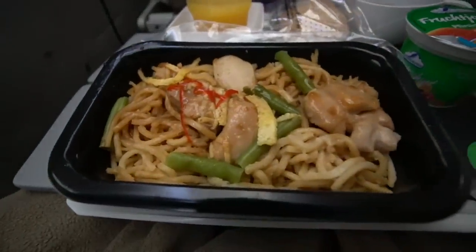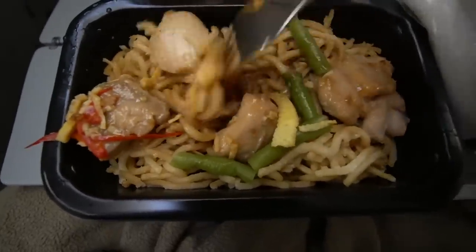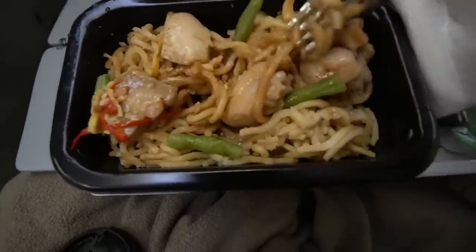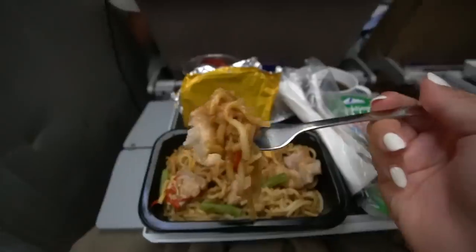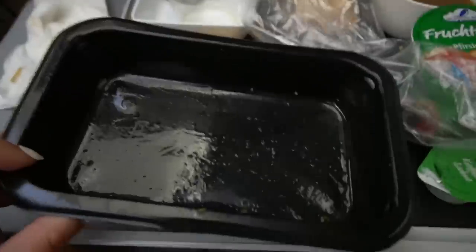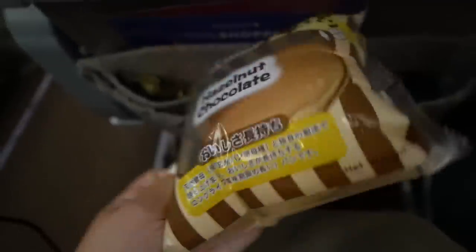So the noodles did look a little dry and clumpy together, but y'all, the taste was immaculate. It was savory, oily, in all the best way possible, and so good. There's beans in there, shreds of eggs, and chicken. I really enjoy the thick noodles, and the chicken was tender. I cleaned this tray. Yeah, it was good. And before we land, I wanted to show you guys that they had snacks that you can eat throughout the flight in case you get hungry. And yes, I did grab a few.